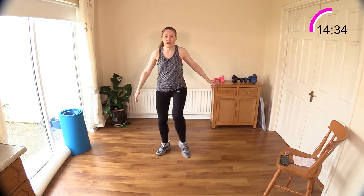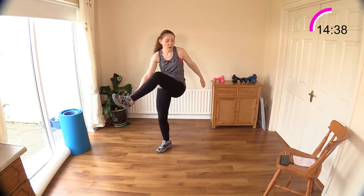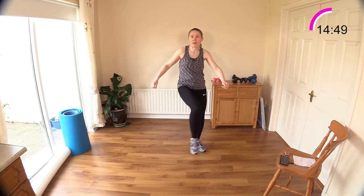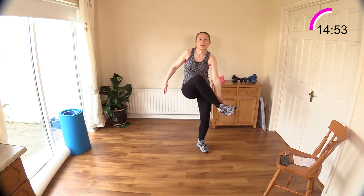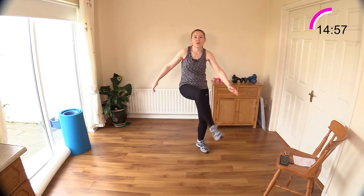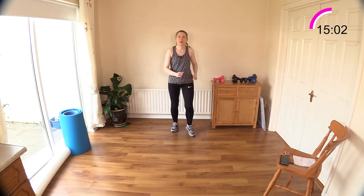Good. One, two, and kick and kick. Two, kick across, bring in some arms. It does help to balance the body there, reaching those arms out. One, two, cross and across. We'll get one more in. One, two, and across and across. There you go. Good timing.